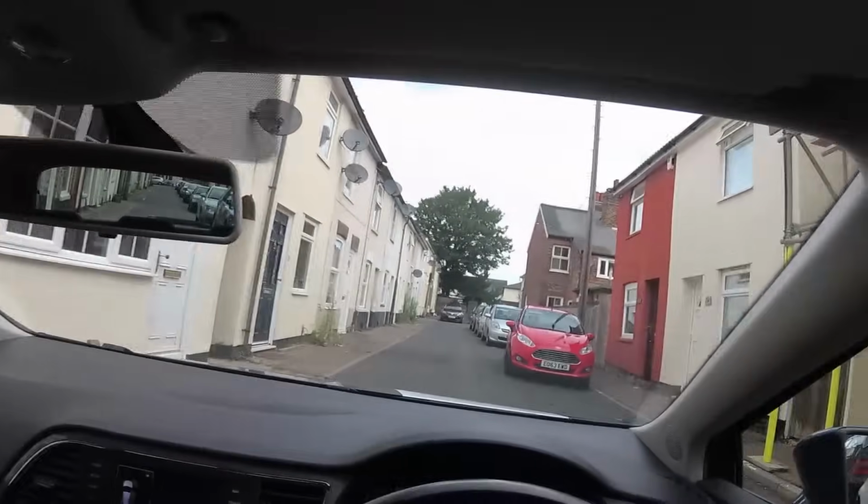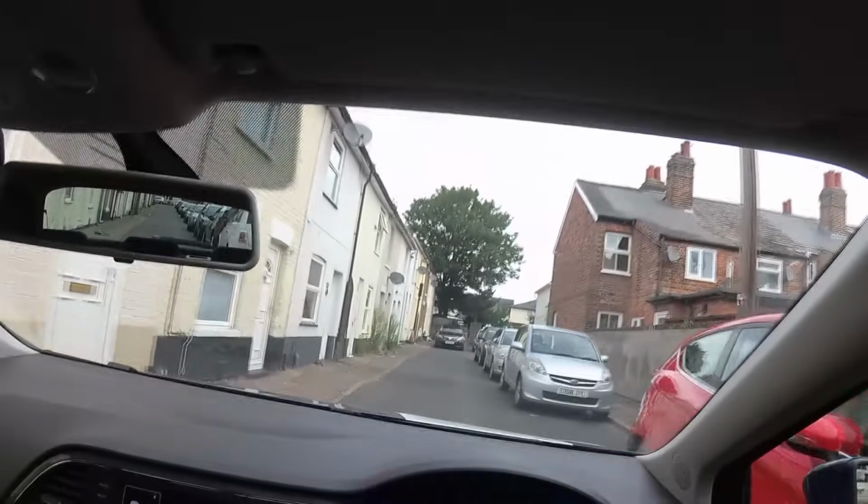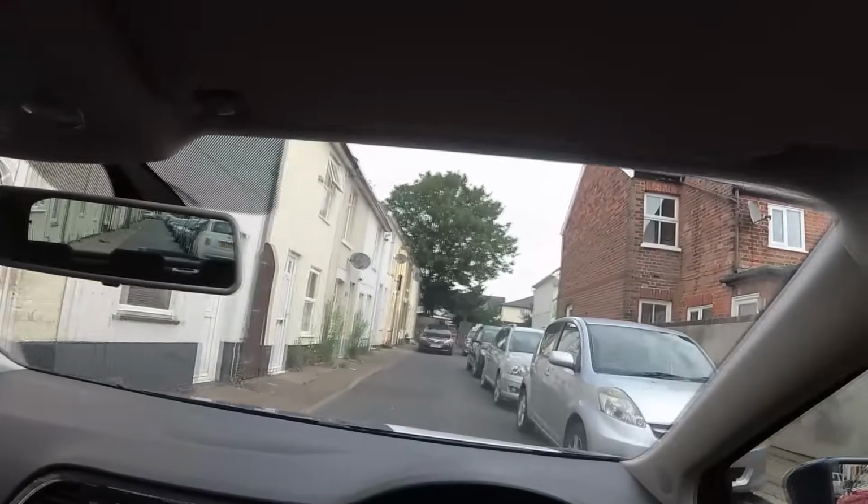It's a bit better here with that Fiat. The Fiesta's got his wheel sticking out, but that looks okay. I can still keep the clutch up there actually. But this black car now, this is the narrow one. That is barely big enough for a car.